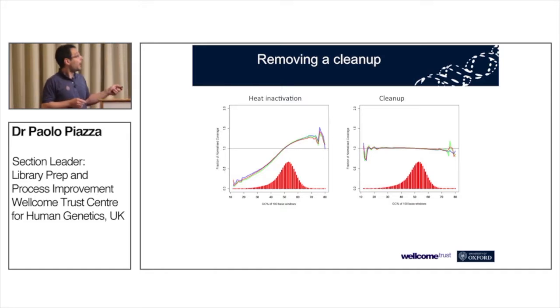And on these other axes, we have a normalized coverage on GC. In an ideal library, you get every single point aligning on this line at 1. So this is a little bit off. This is actually horrible. This is one of the worst libraries I've ever seen in my career, and I've seen a few.